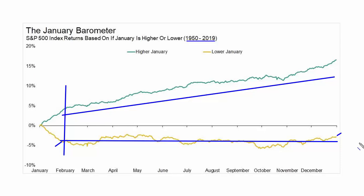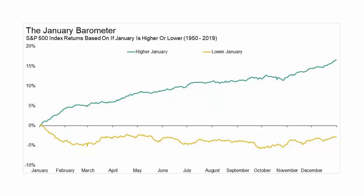So the fact that this year January posted a gain bodes well for the rest of the year, if indeed this year follows what has typically happened in the past. All right, next up.